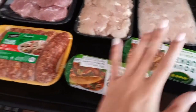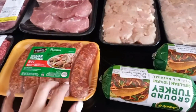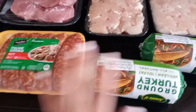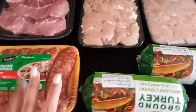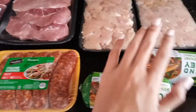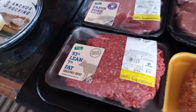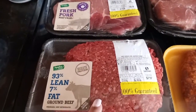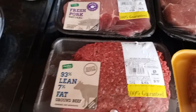This ground turkey and this Italian sausage is going to be for our hearty turkey chili. So that's what these are for. I got the lean, so remember we need the lean amount. This is 90%. And then I got the lean ground beef here, 93 for our Italian mushroom meatloaf.